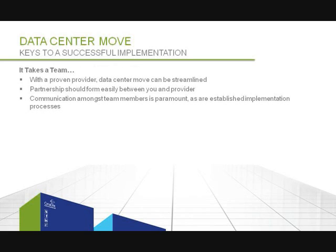With a proven provider, a data center move can be streamlined. The partnership should form easily between you and the provider. Communication among team members is paramount, as well as established implementation processes. With the right team members and best practices, a company can transition a data center without missing a beat.